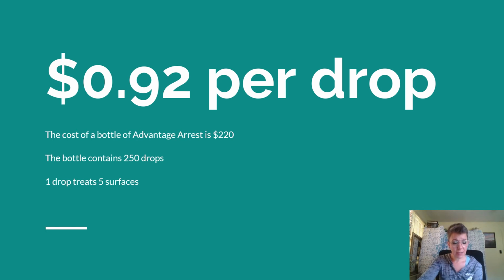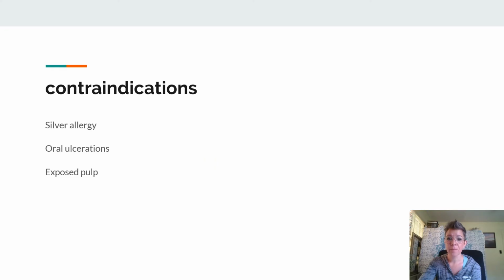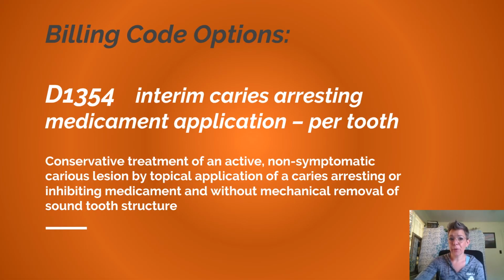Approximately 30 states cover the use of SDF under Medicaid. The contraindications are silver allergy, oral ulcerations, or exposed pulp. So otherwise, go for it. And it can be billed. We have a code for it.